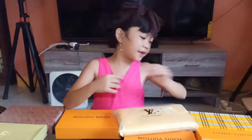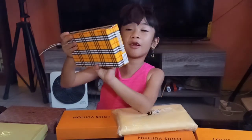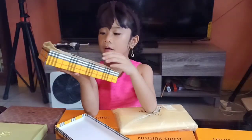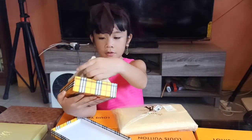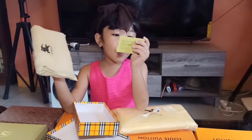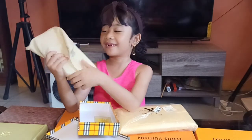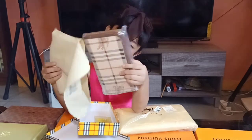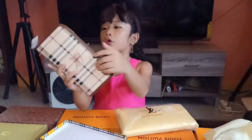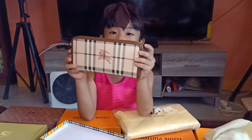So next will be Burberry. Next is the Burberry. Let's open it. Oh. And of course they have a Burberry card too. And there's a horse on it. Wow, it's also very nice, Mangchar. Super cool. It's checkered. Mangchar, but my Burberry wallet, just PM for the price, Mangchar.